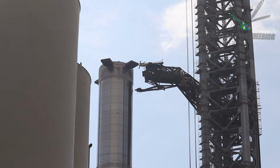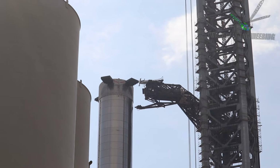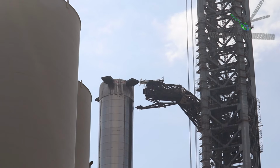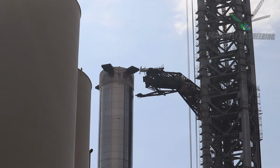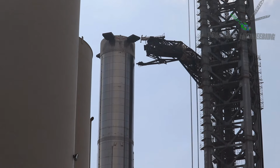But that's actually the quick disconnect arm up there, and that arm is what fuels the top of the booster, I believe, and it may also fuel the Starship as well. We'll have to wait and see exactly what the architecture is.